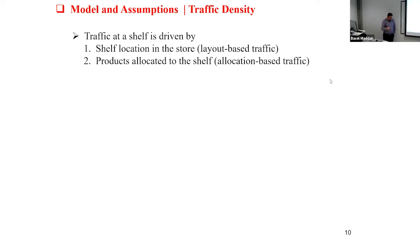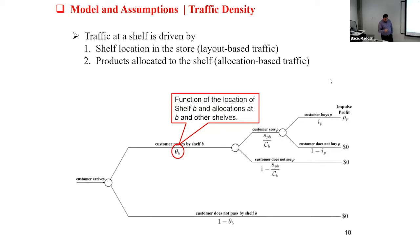Essentially, the product is allocated to the shelf, not the shelf itself only, across the entire store. That's what took us plenty of effort to develop over the years, but I think now we have a good model for that. What you see here is like the probability tree inside the customer's head. People in consulting, when they talk about retail management, say modern customers have decision trees in their mind. We believe that in their mind they have something like this.